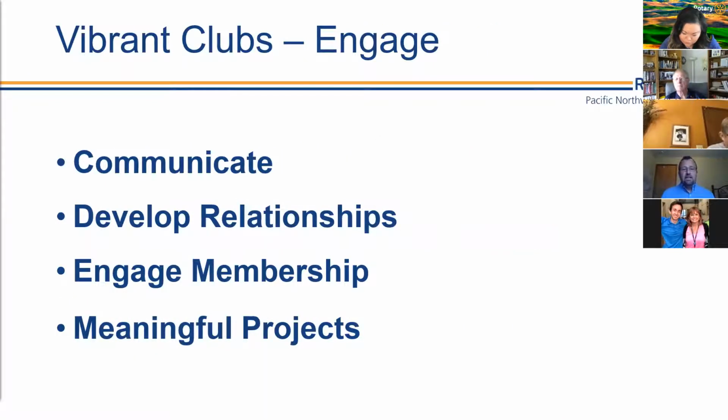Also, just engagement is truly the key. Engagement, knowing your members, reaching out to members, developing relationships. We talked about this in the last meeting, so I'm going to bring up a lot of great ideas because we had an open forum.